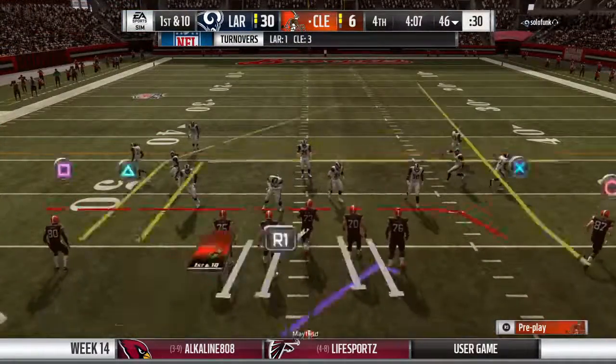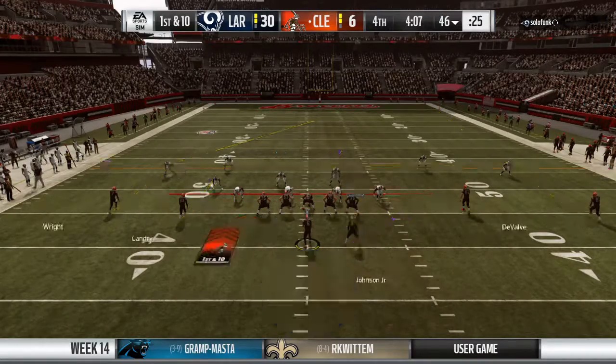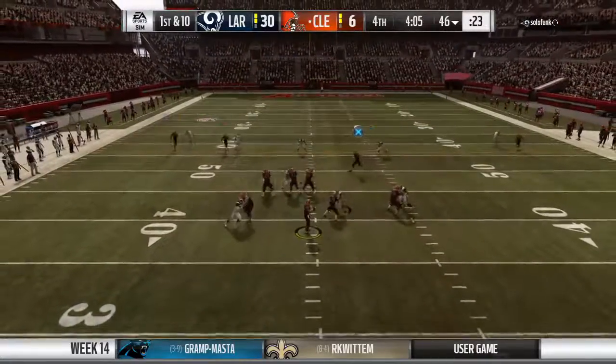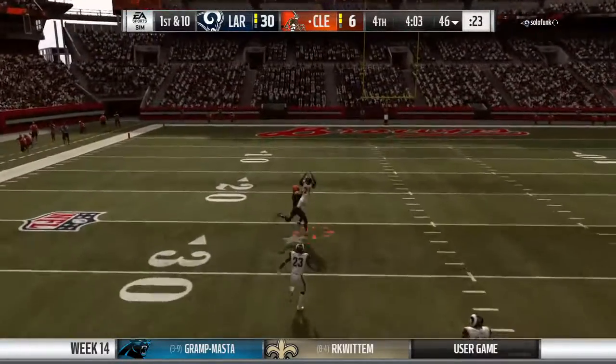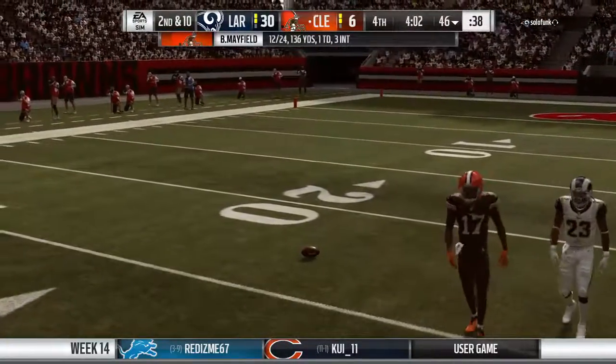Mayfield going to lead the Browns up now, 1st and 10 at their own 46. Mayfield now after the fumble recovery. And he couldn't hang on. Would have been their 4th pick of the game.